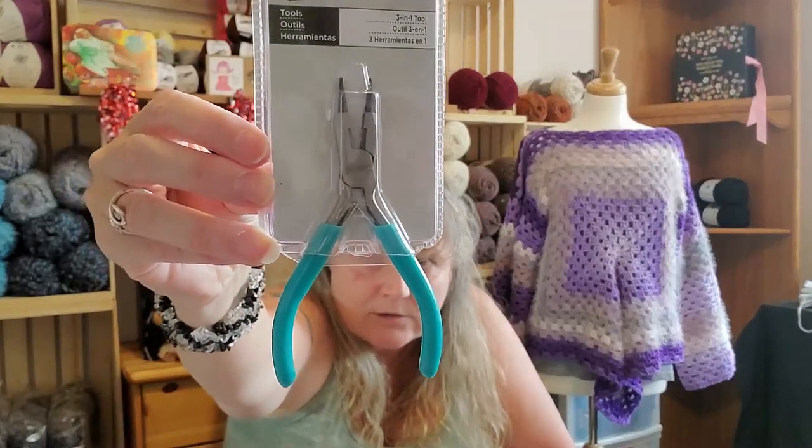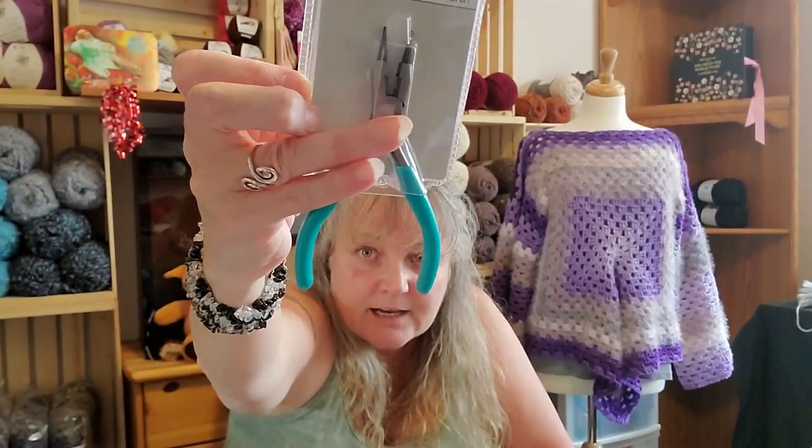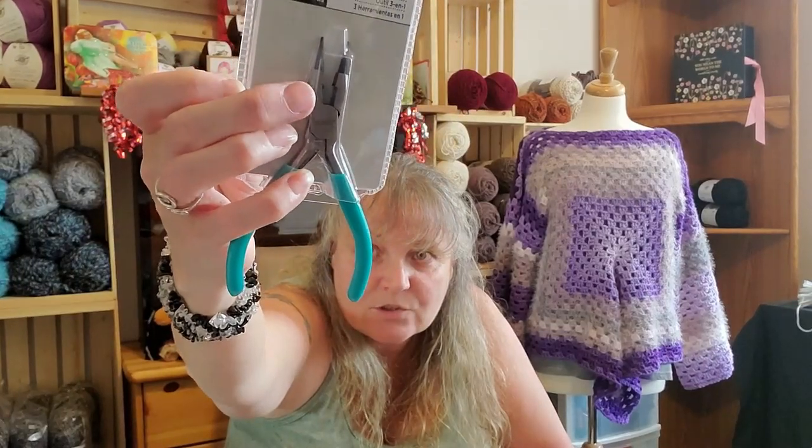And I got another pair of these pliers. I love my pliers. And these ones are round nose pliers. They've got a cutter on them right here, so you can cut your wire. Because when I use the head pin, I put my beads on it, and then I hold the head pin where I want it. I snip it with these, and then I turn it to make the eye hole.